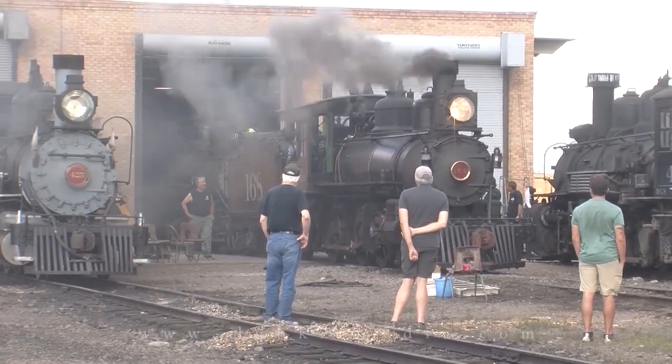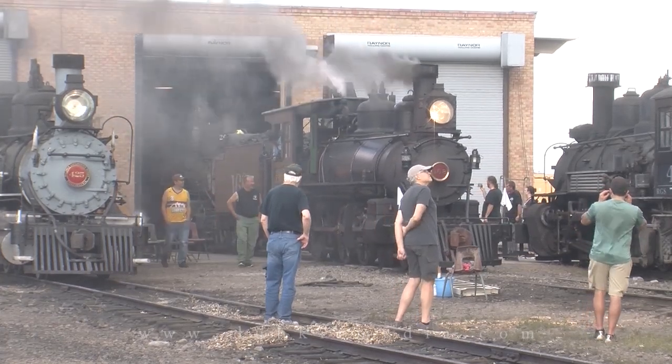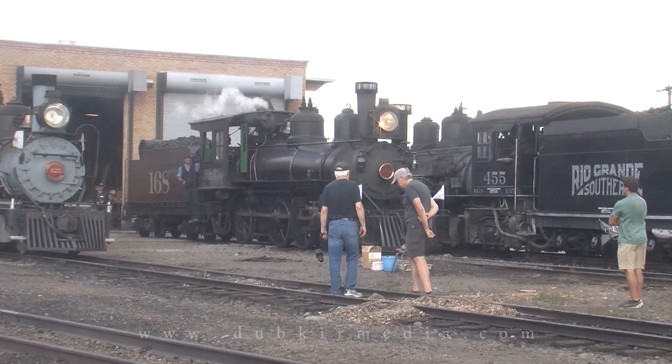RGS-20 would be placed in the shop, where it would spend the rest of the week. After this was completed, some locomotive shuffling would take place, readying things for the next day.